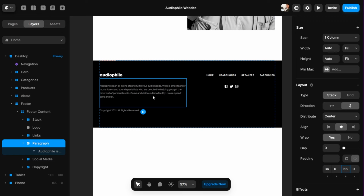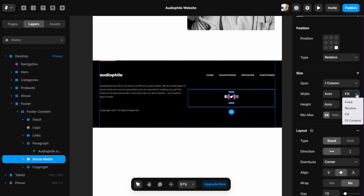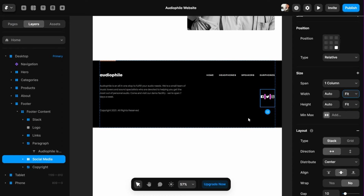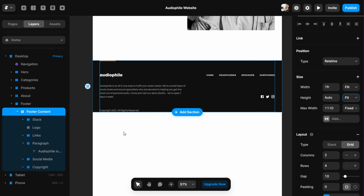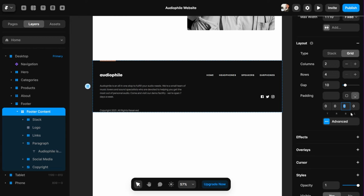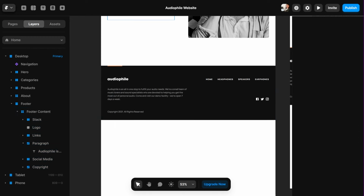Now, continuing to add space between footer elements, I added top and bottom padding to the paragraph tag to add space above and below it. And I also needed to make the social media icons line up with the bottom of the paragraph, so I added a bottom padding there to match what I'd set on the paragraph, and set the width to fit content. Then to get rid of that extra space at the bottom of the footer, I changed the overall footer content height to fit, and then added a bit of bottom padding to match the design. And overall, the footer was looking good.